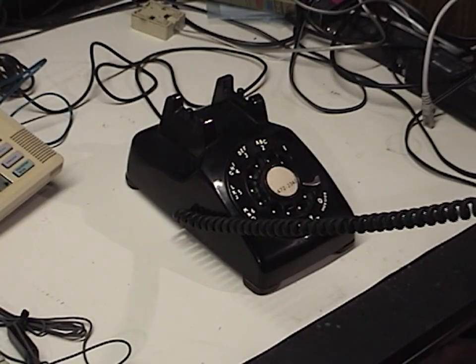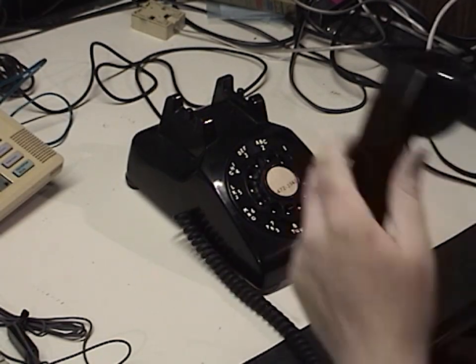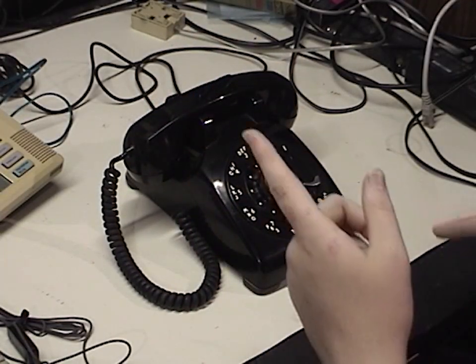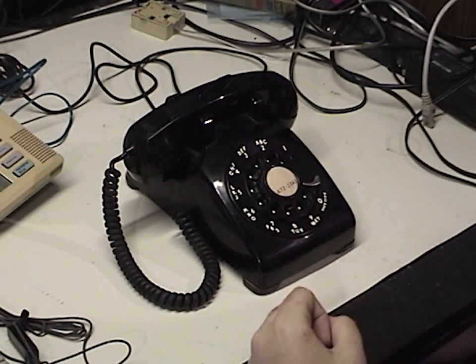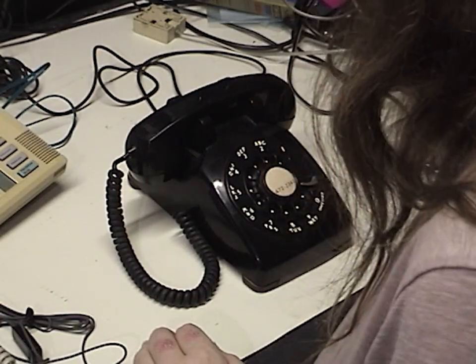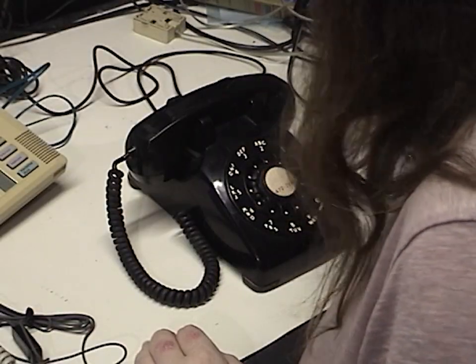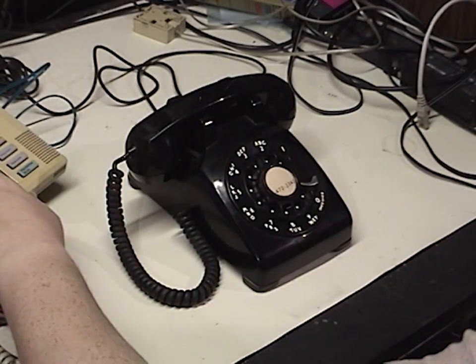And there you go. And even just with the ringer turned halfway up, it's quite loud. Now that ring cadence is because this is currently connected as an extension on my Northern Telecom Northstar key telephone system. I can give it a normal ring. I'll plug it in the same line that I use the Leech CSD 5300 on. And we'll just give the Leech CSD 5300 a call.